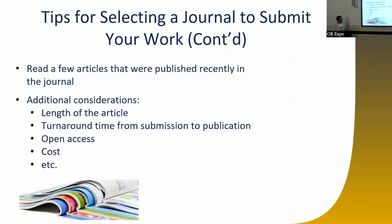So just to continue, the other thing to keep in mind is, you have this really short list of the journals you may submit your manuscript to, but read a few papers that have been published recently. The emphasis is on recently, in that journal, because you want to think about whether your paper is at the same caliber as those recently published papers. Papers published in the journal 5 years ago may not be a good reference now. So the past year or two is a good reference point for the journal.